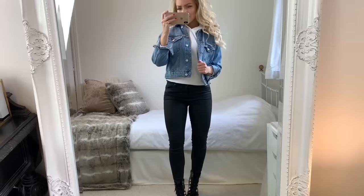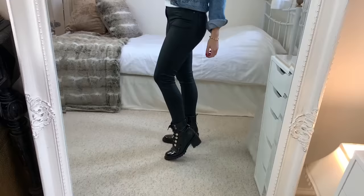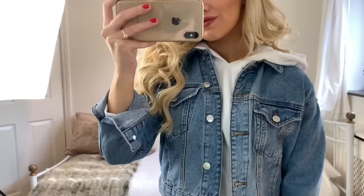With this look, I'm wearing a pair of boots. Patent boots I actually think look really good when it rains because it makes them look shinier. But make sure if you are wearing a boot that it's chunky and that it isn't too high so you don't slip.